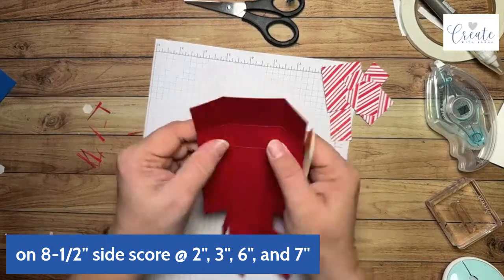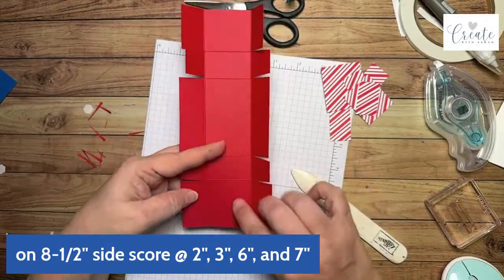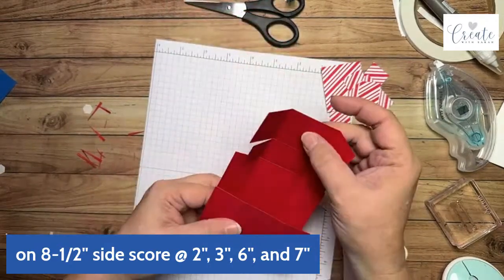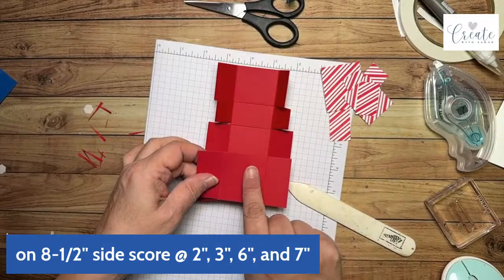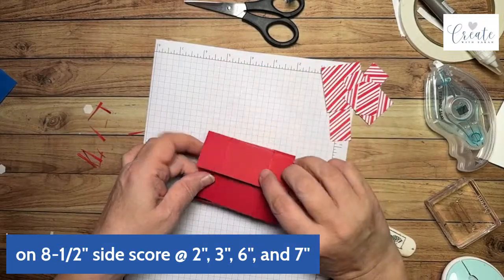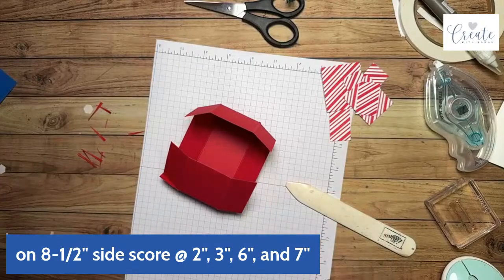Okay, so when we look at this, right here is longer than that. So this piece right here is going to be the front flap of our box, and this is going to be the cover that comes down on it. So my finished box, here it is. So you're going to see what it looks like.